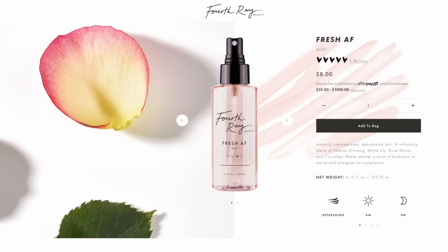The last product is a face mist. Now it's new to me that I picked up. It's the 4th Ray Fresh AF. You know what that stands for. Mist. Use it as a spray toner. You can use it as a refresher throughout the day. Same mist that comes through just as a mellow mist. It has good ingredients with this as well.